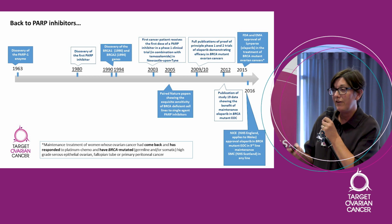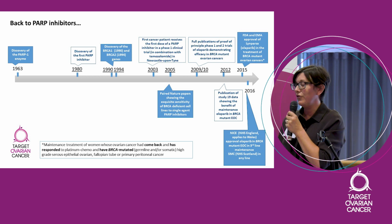Now, NICE, which covers NHS England and also sends directives to Wales and I think Northern Ireland when they do full approvals, made this drug available through the NHS. It was a very restricted license, and it had to be given to women who were in their third line of chemotherapy, and obviously, again, those that only had a BRCA mutation. And the SMC in Scotland also approved olaparib for the same group of patients, but it wasn't restricted to the line of treatment.